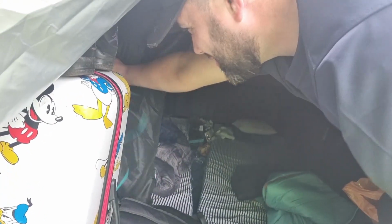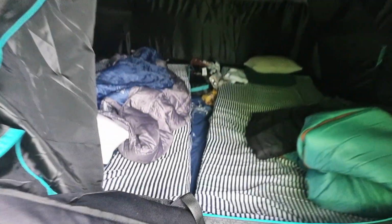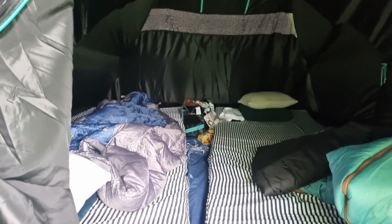Taylor's left it in there. Yeah, I did, to be fair. This is like your bedroom now. We got 2 mattresses from the sports hall, so we're sleeping on that. It's all right, except for the wrappers up there, but we're good. And that's it.